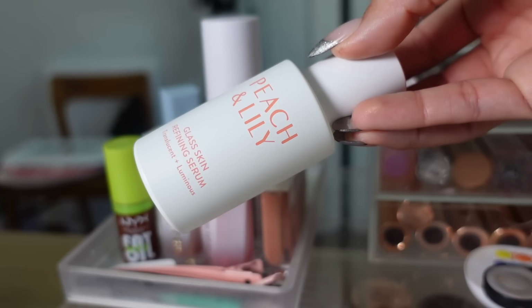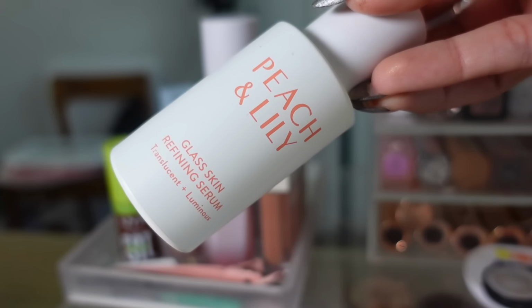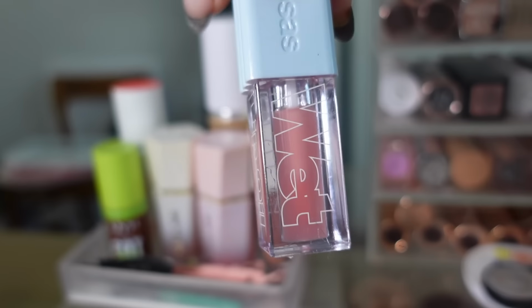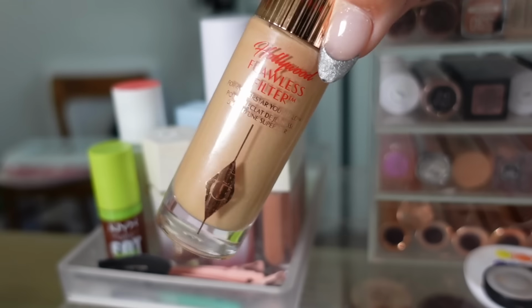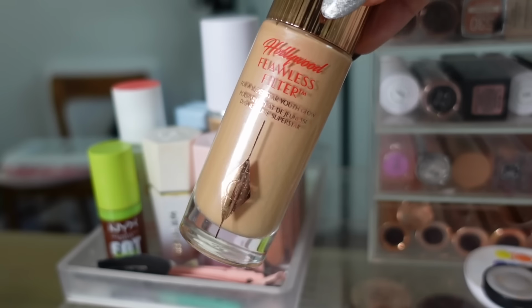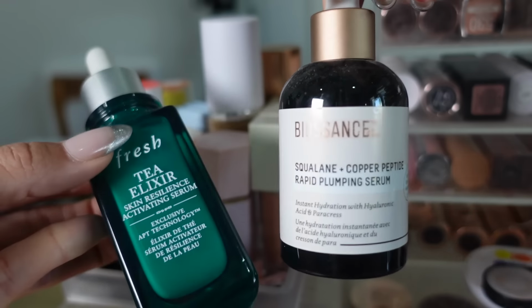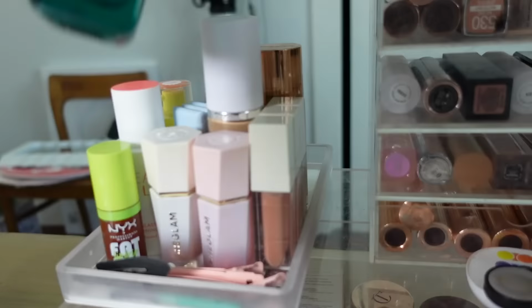This is some skincare from Peach and Lily. It's called Glass Skin. I like to use under my makeup. This is leaking everywhere, so I just stored it straight up because I do like it. And then you gotta have this. This is the Flawless Filter from Charlotte. I'm gonna add these two serums up here because I like to keep my skincare before my makeup up here.